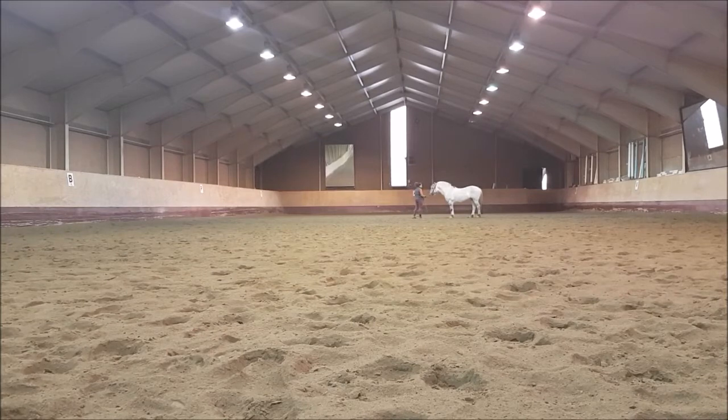So switching sides, giving him a little bit of candy right there, and just making sure that the lunge line is straight and that it's laying nicely over his poll, and that nothing's pinching or doing anything that's wrong.